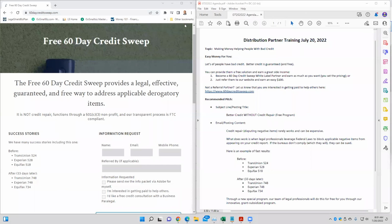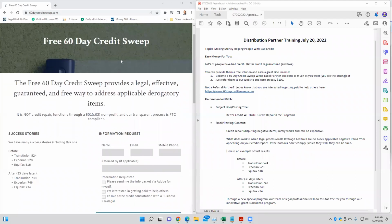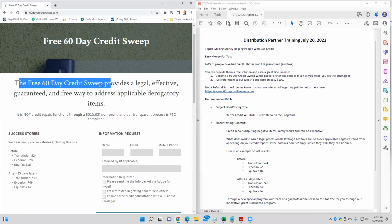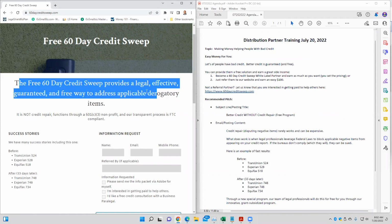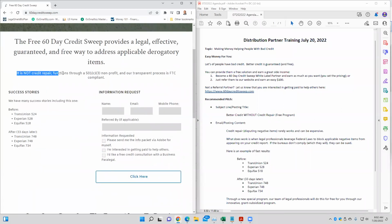You should see on the screen on the left-hand side, 60-day credit sweep, real simple landing page. If you want a copy of one of these, Scott Stroud can develop one for you. But it's meant to be real simple. Obviously, titles, free 60-day credit sweep. The tagline is that the free 60-day credit sweep provides a legal, effective, guaranteed, and free way to address applicable derogatory items. It clarifies it's not credit repair.